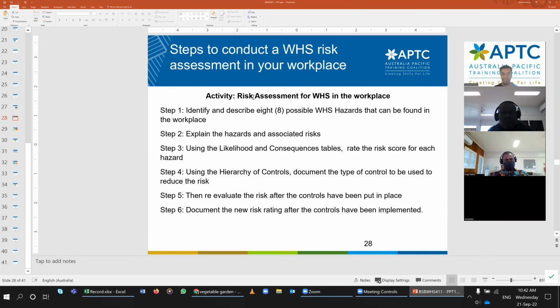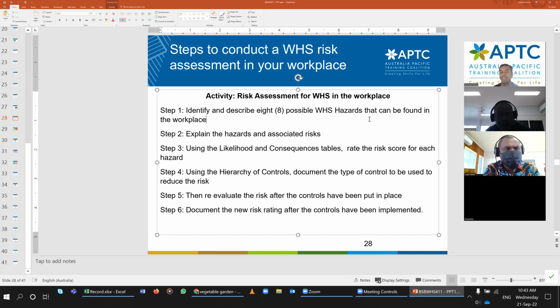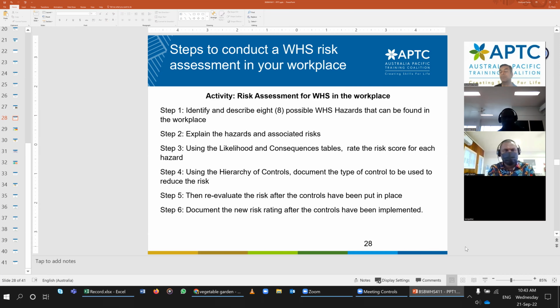Right. Risk assessment for WHS in the workplace. There are steps which you can follow to conduct a WHS risk assessment in your workplace. Step 1, identify and describe possible hazards that can be found in a workplace. Even sitting in a classroom, you can find some hazards, right? Like the cable, like I said. Yeah, if there is not enough ventilation, that could be one hazard as well, right? Explain the hazard and associated risk, using the likelihood and consequence table, which I'm going to talk about in a while. Rate the risk for each hazard. Hierarchy of control, again, I'll talk about it. Re-evaluate the risk after control has been put in place. Document the new risk rating after controls have been implemented.